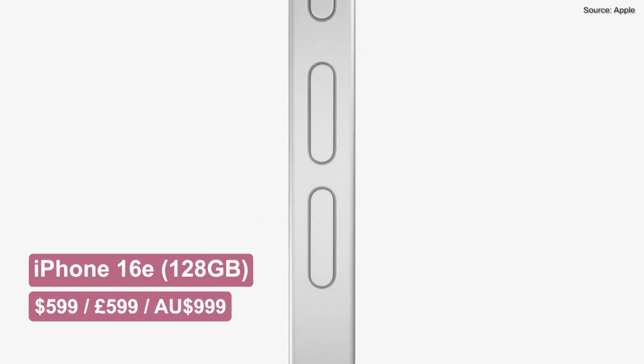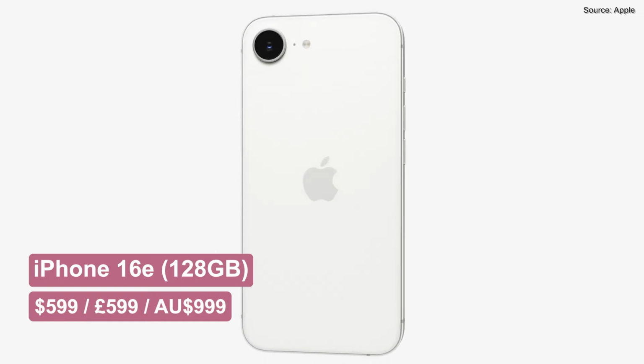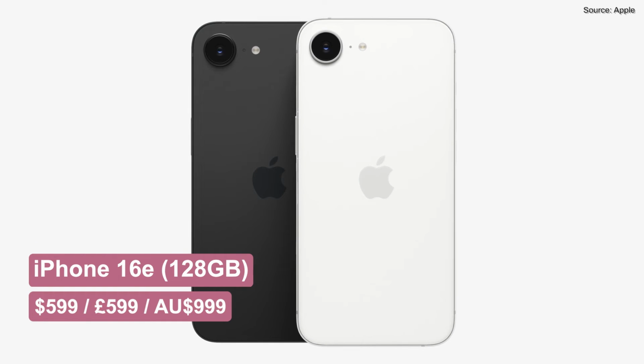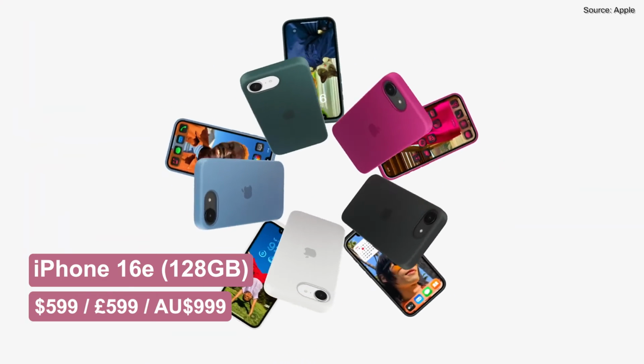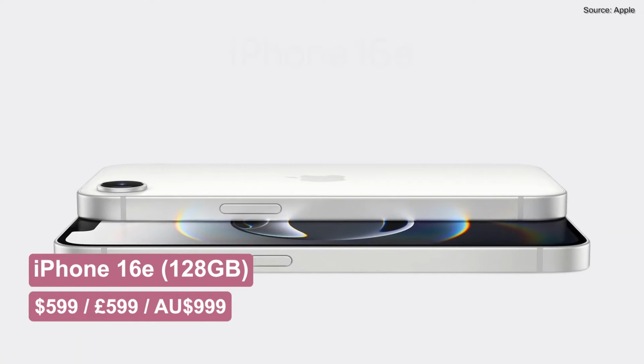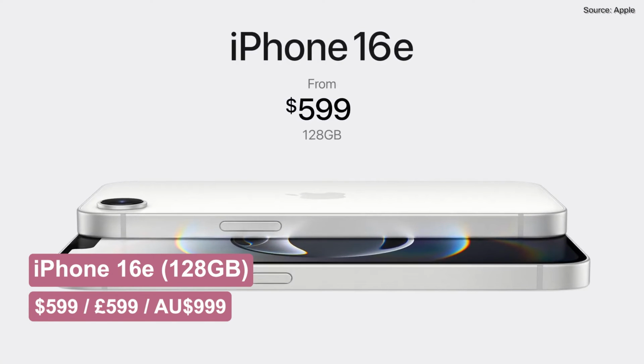Now for the big question, how much does the iPhone 16e cost? The base 128GB storage variant costs $599 in the US, $599 in the UK, and $999 in Australia. And there are also more expensive 256 and 512GB variants to choose from. That starting price marks a sizable increase over the starting price of the iPhone SE from 2022, but you do get double the storage here, and Apple's new iPhone still undercuts the base iPhone 16 by a significant margin. It's not cheap, but it's cheaper in iPhone terms.